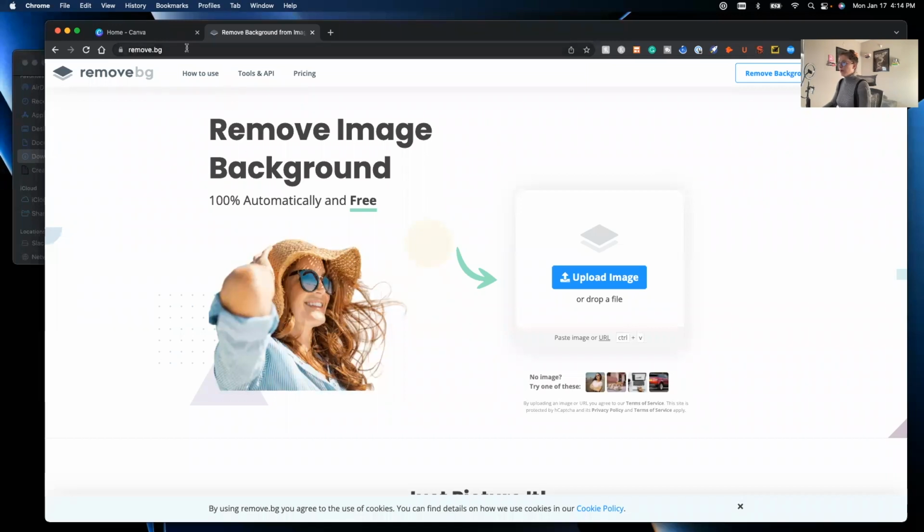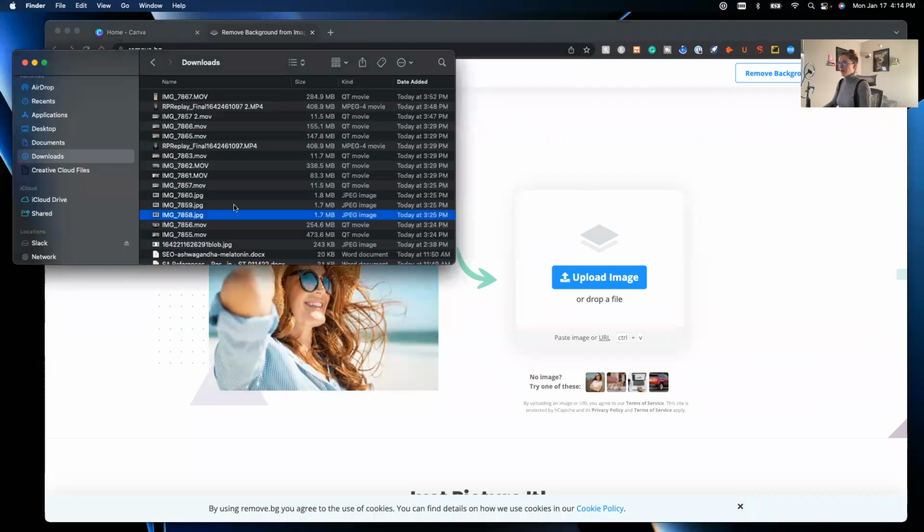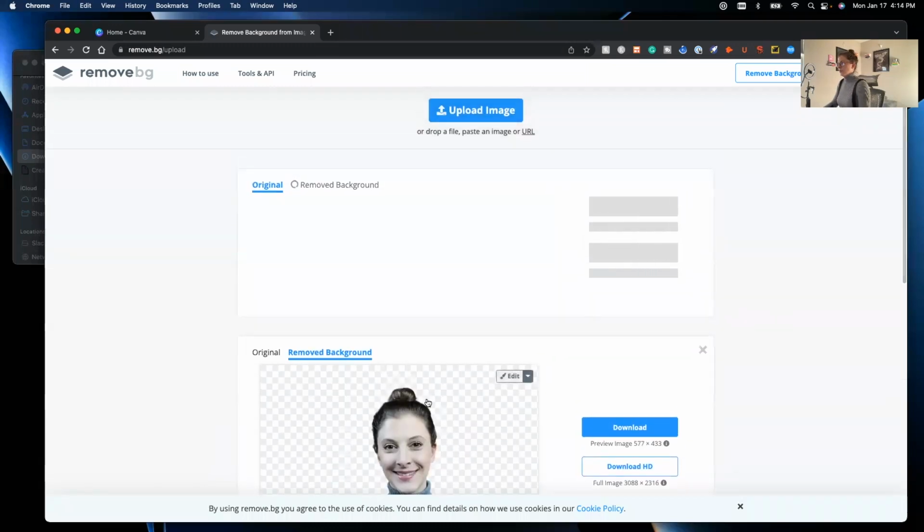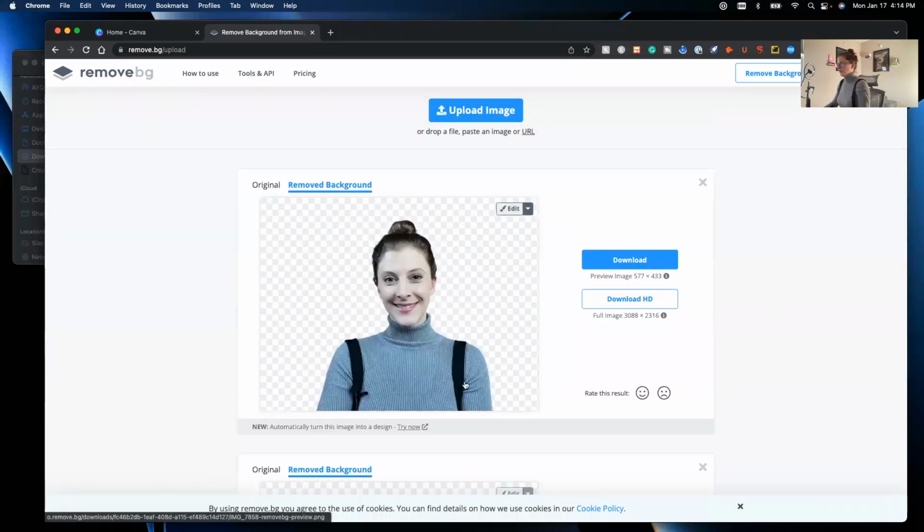So I am on remove.bg and all I'm going to do is drag and drop one of my images here. And what it's doing is removing the background. And the reason I'm doing this is because I ended up taking that picture in my room and I didn't want the background in the room.